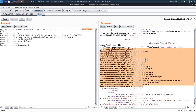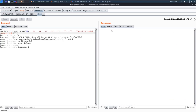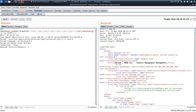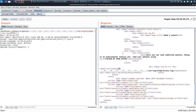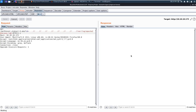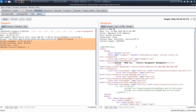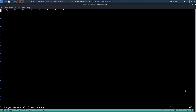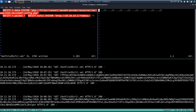With this, we can try reading log files. So we can do like var log, is it apache2 access.log? Maybe it's httpd. My Burp Suite just hung on me. Okay. httpd. Is this a file? Let's see. Apache2. Oh God, it's huge. Because it didn't hang. It hung because this file is so big, because of GoBuster. Let's make sure we are not GoBustering it anymore. We are not.